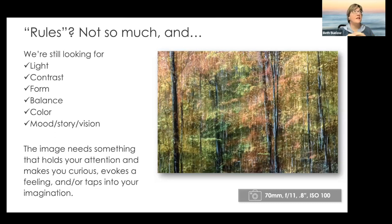We are still looking at the light. What kind of light do I have? Is there contrast in this scene and how can I take advantage of it? What's the form? What's the shape? Is my image balanced compositionally? What's the color like? Is it pleasing? Are the tones correct? Does it have some sort of discernible mood or story or vision behind it?